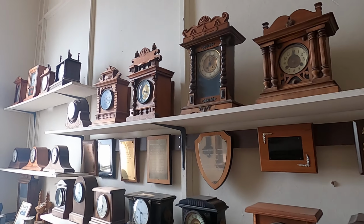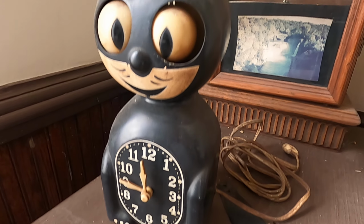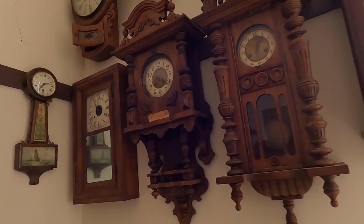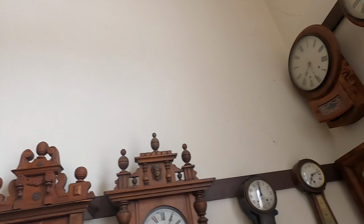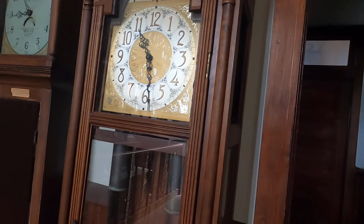Somebody was either a clock collector in town, or somebody made clocks in town. Oh, these are cool. I love these. Those are so cool. That's interesting. So some very elaborate clocks in Berryville, Arkansas. Even the ceiling of this place is in nice condition.